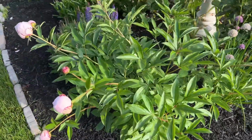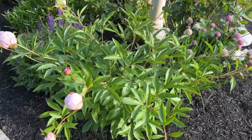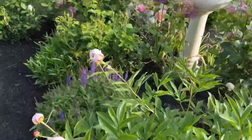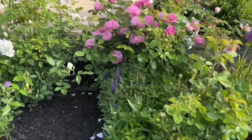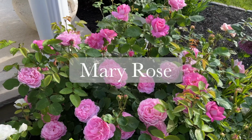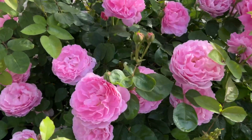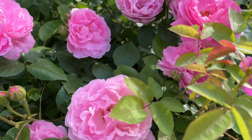Some peonies here. I actually have to move this peony. She wasn't supposed to be here. She was a little baby when I planted her last year, and now she's big. Mary Rose. Highly recommend this rose. Another David Austin. Very floriferous as well. Gosh, forgive me, guys. Very pretty.